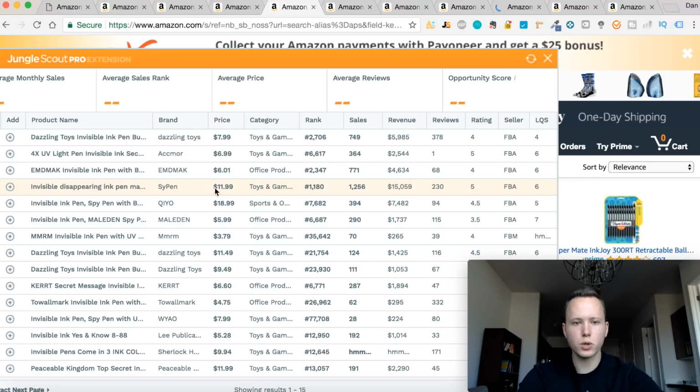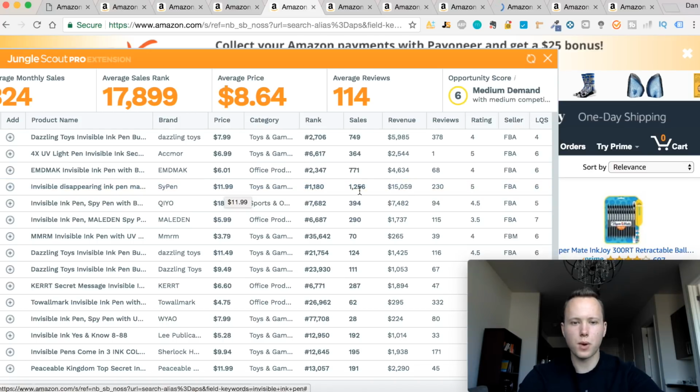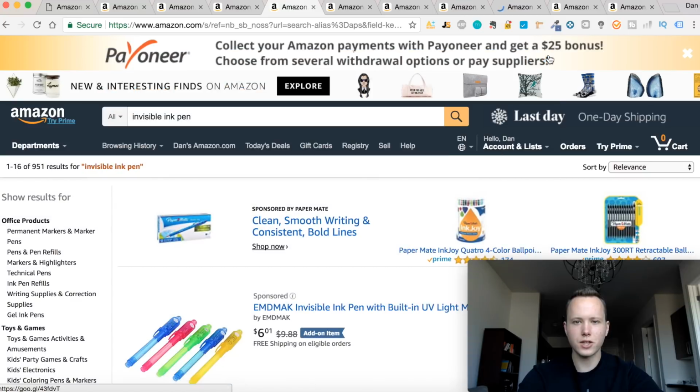So the price point is a little bit low. It's on the low side, so obviously it's better to get a product that sells more. But I would say the profit margin on this is about 40% to 50%, so he is making close to 8,000 a month, which is basically six figures a year, just from this one invisible ink pen. He's selling a pack of 6, probably super cheap to source. So yeah, there you go, that's another example.